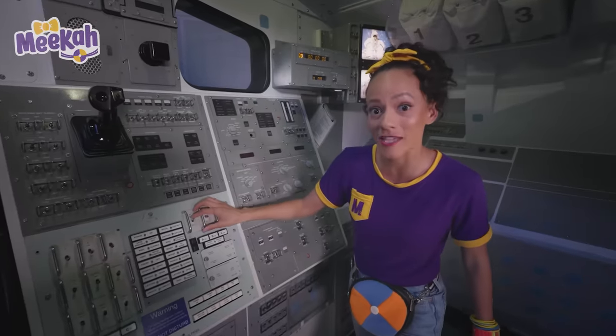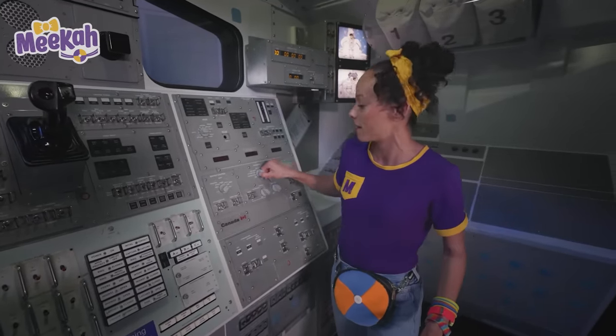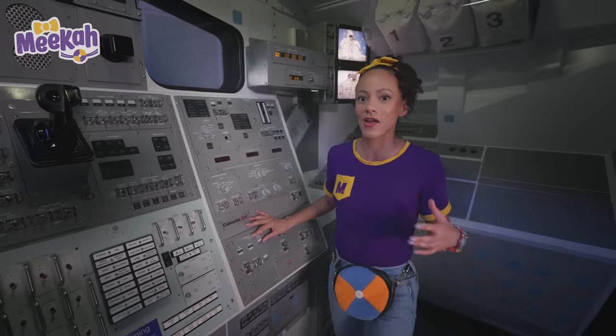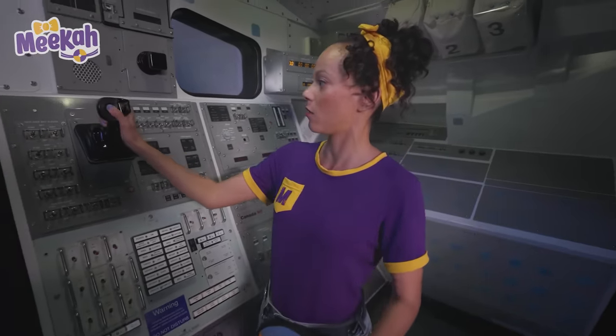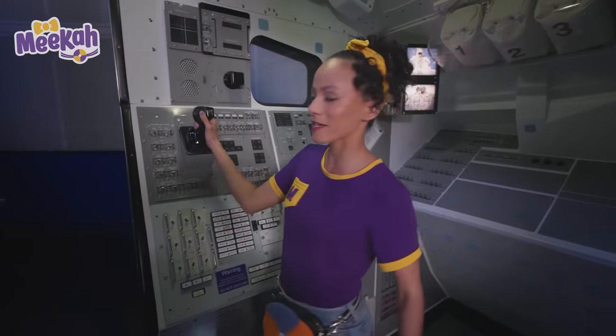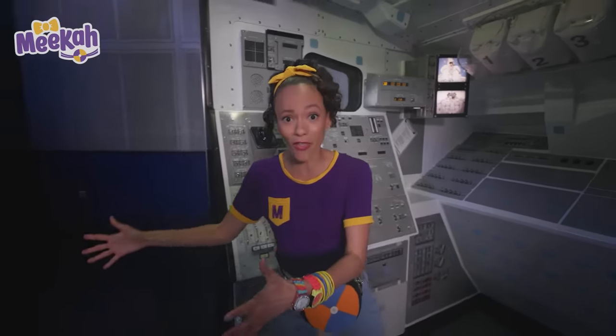It must take a long time to learn what all of these buttons and controls and knobs mean. I wonder how long it takes an astronaut to learn what every little button is for. Whoa! Kind of looks like something you would use on a video game. And there's a whole other side?